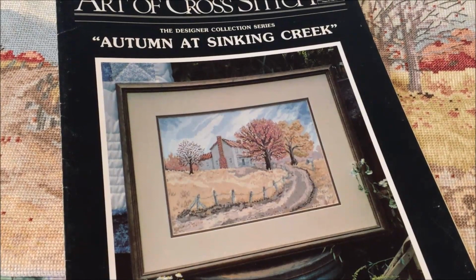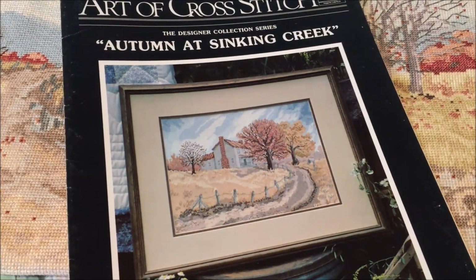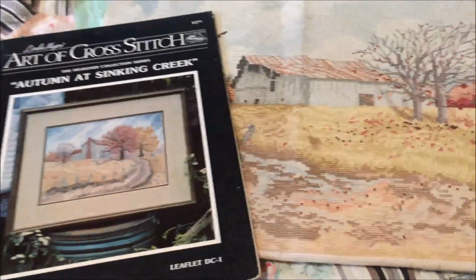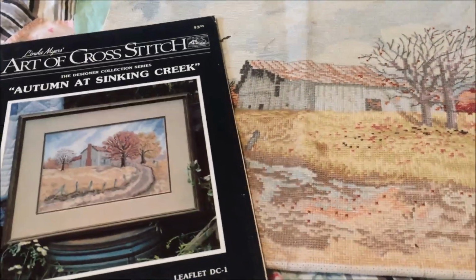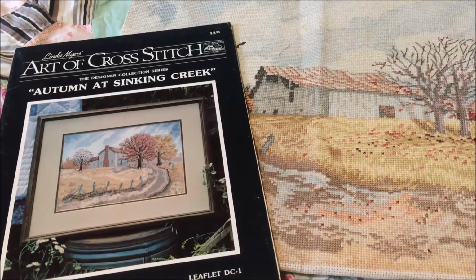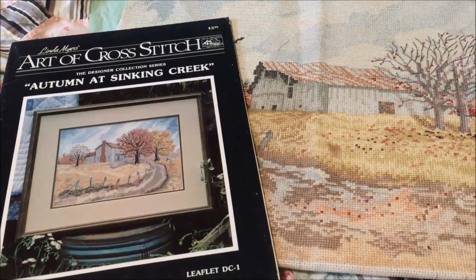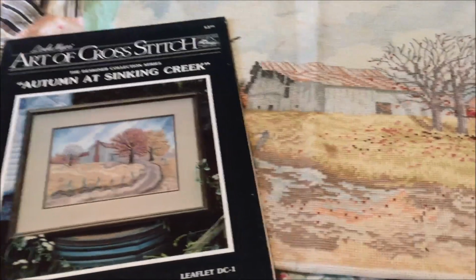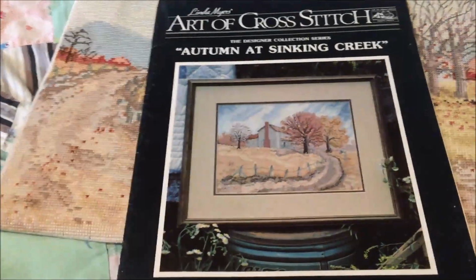But I finished it, and I'm glad I did, and someday I'm going to frame it and put it up on my wall. This one is Autumn at Sinking Creek, and I think I got the chart about the same time I got After the Rain. Then after I finished After the Rain with all that mud and sky, I got to thinking, are these two really different enough that I need to stitch them both? Now close to 20 years have passed, and I think I am over the mud and the sky enough that I could think about doing the other one, and really they are significantly different.